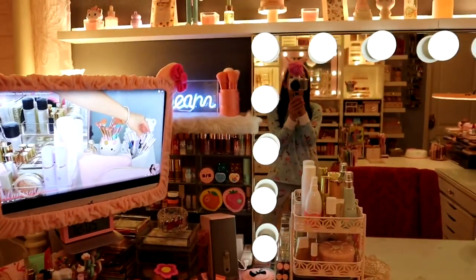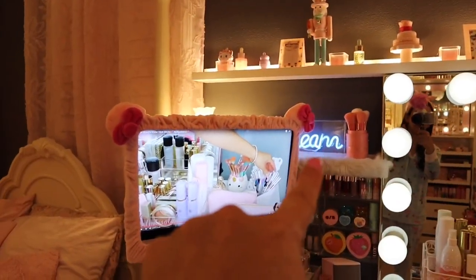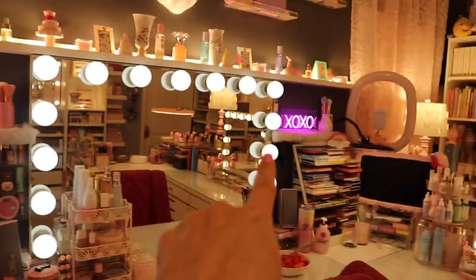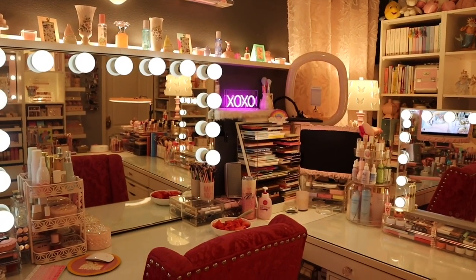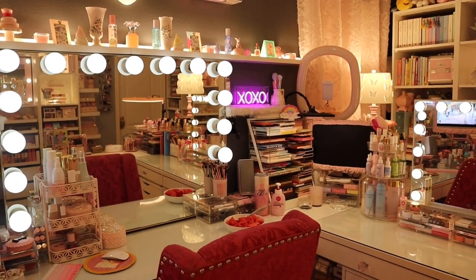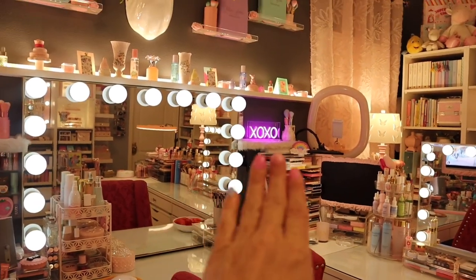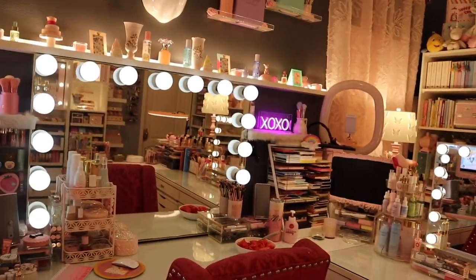So other lights. So I do have this one that says Dream. And then I also have that one that says XOXO. So those I found at Home Goods. I believe that they were $19.99 a piece. So they do have an acrylic frame, and then they have the lights. They're USB powered.